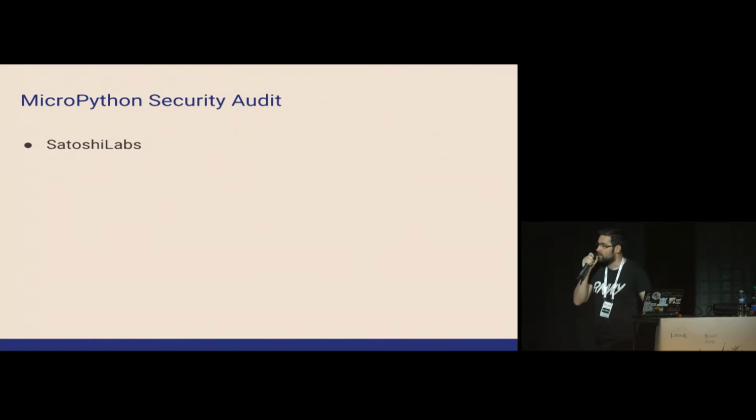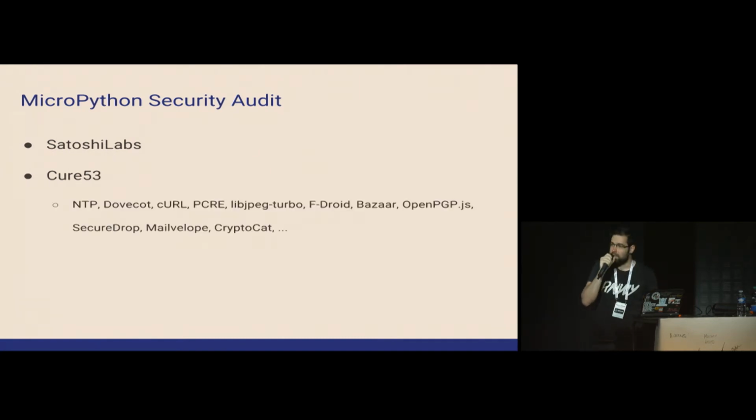So we, SatoshiLabs, are funding this security audit, but it will actually be Cure53, a specialized group from Germany who did security reviews of lots of projects like NTP, DAVx5, curl, libjpeg-turbo, F-Droid, Buzzard, OpenPGP, Secure.me, Envelope, CryptoCat, and others. So they have a really good resume of reviewing and fixing a lot of interesting projects.